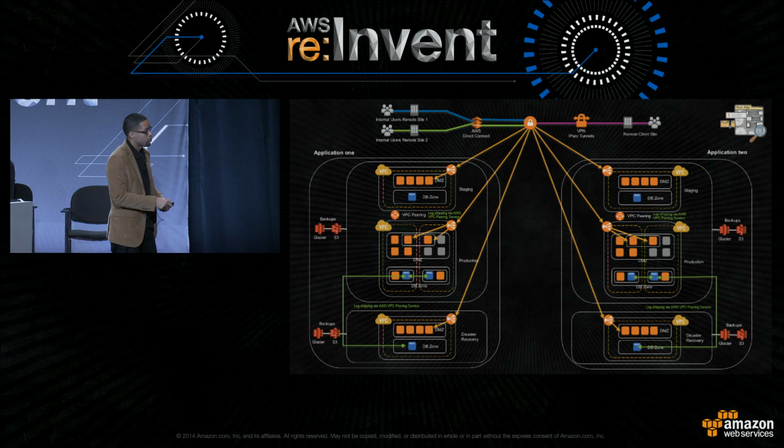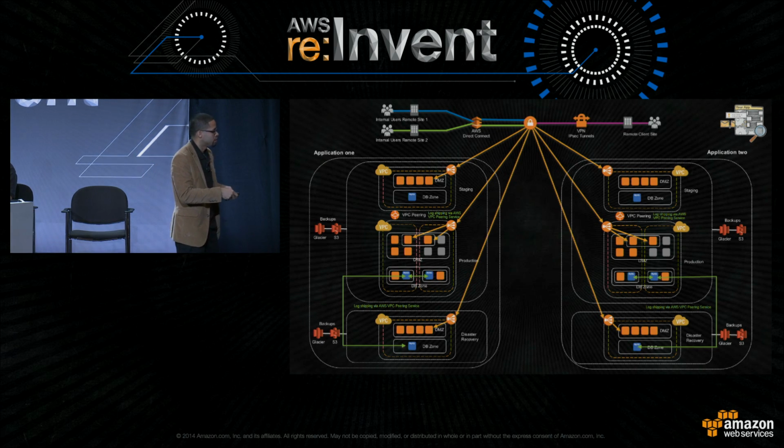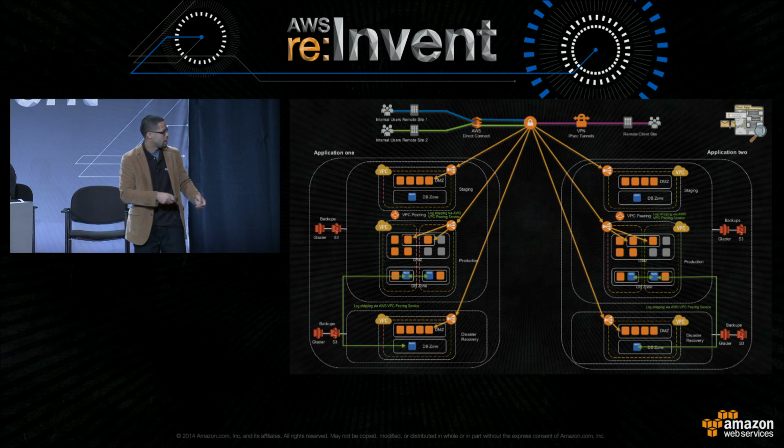And for the web tier, they're pulling in their source code from where they need it to, and then we're offloading everything to S3. So S3 is being used for EBS backups, SQL dumps, and then Glacier again for long-term archival.